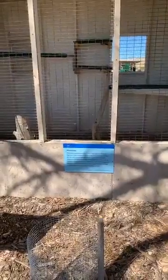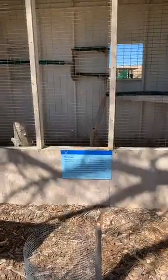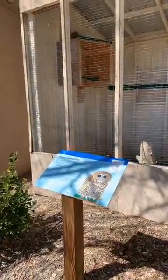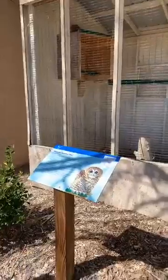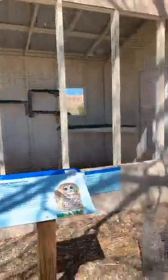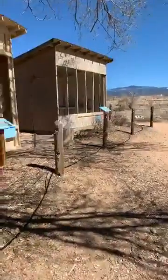Spotted owls are an unusual species. In many areas, they're endangered. Now, he's a Mexican spotted owl, not a northern spotted, so different subspecies. Of course, it's hard sometimes to see the owls, especially on a camera. During the daytime, they like to kind of hide out as best they can. All right. Let's continue up the walkway here.